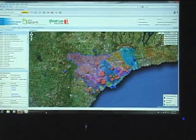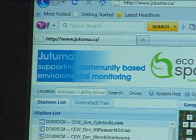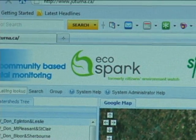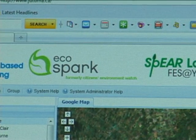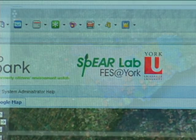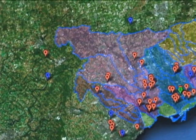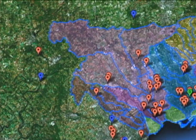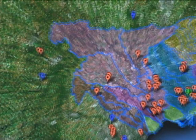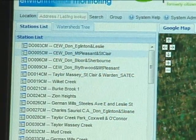In a web browser, a user is presented with this view of the Juturna WebGIS. It has several main components. There's a header bar at the top and functions to find geographic locations, to log into the system, access help files, display or hide watershed polygons and watershed names. There is also an interactive map viewer. This is a Google mashup in which watershed polygons and water quality monitoring stations are displayed. The color of the station marker indicates whether or not stream health may be impaired at that location. Juturna uses a Google mashup as the map viewer to reduce the data burden on organizations.